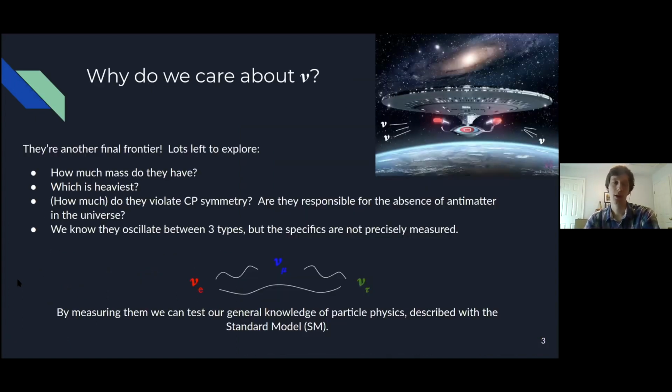So that's what they are, but why do we care? If they're these small invisible particles that never touch anything, then just leave them alone. They're not affecting us. Stop wasting time thinking about them. But I think the better answer is that they are another final frontier to physics. If you're familiar with the show Star Trek, it always opens by talking about how space is the final frontier. And I think that in physics, there are a couple of areas that still have lots left to learn. And one of them is neutrinos.